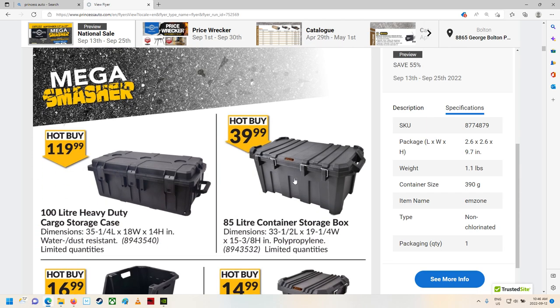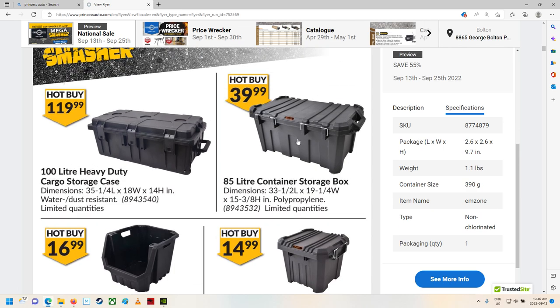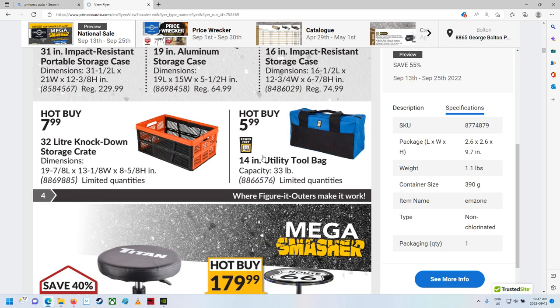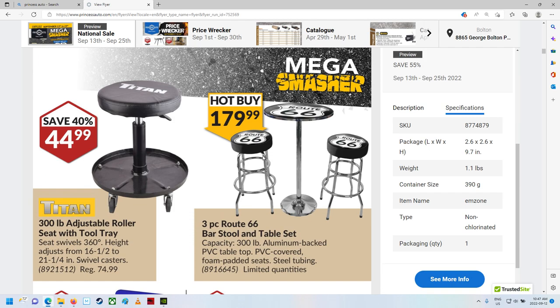Hey, there's a nicer looking tote. 85 liter container storage. I do need a certain size. If they had more of these, like in those Pelican cases, those would be nice. 119 bucks. Heavy duty cargo storage case. Hey, that might not be too bad for straps and stuff either. A little more beefy looking. Kind of like these clippy things, maybe better. These things, I don't know. Sometimes they're not so good either. I'll see what they got. I need a fairly good size, because I have quite a few straps and chains and stuff.